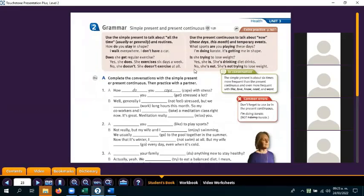Okay, so you already know the use of simple present and the use of present continuous. Remember, simple present, you are going to use it whenever you have words like usually or generally. So you're talking about your routine, something routinary, algo rutinario. And you are going also to deal with the auxiliary verbs do and does. All right, so remember that do and does are auxiliary verbs.